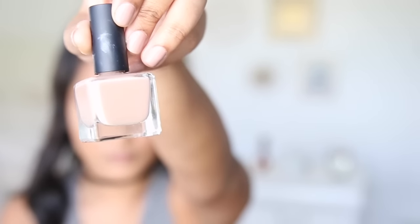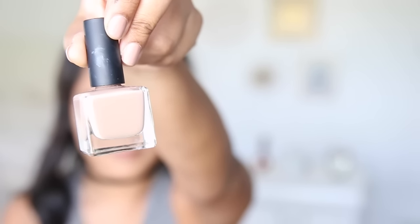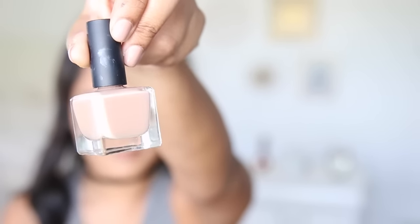These past few months, I've literally nonstop been using this color on my nails. Once or twice I would try to switch it up, but I would always come back to this one. This one's from Urban Outfitters and it is in the color Tusk and it is literally the most perfect nude, especially for people with skin tones like me. This was on sale, buy two nail polishes, get them for $8. I was kind of skeptical because it was so cheap, so I thought it was going to be a bad nail polish, but it's actually really good quality.